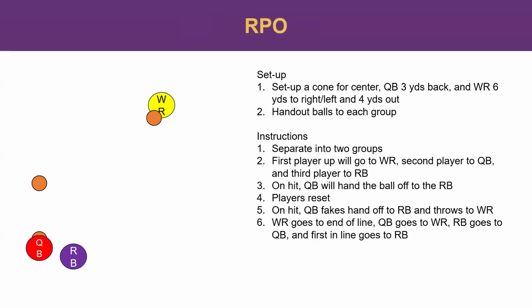New one for 10U, we got RPO. I mean, not saying we're going to be running a ton of RPOs, but this is just a concept and a drill that allows us to work both a handoff and a pass from a quarterback perspective without having to worry about routes, without having to worry about a bunch of different variables. Again, getting reps giving handoffs, getting reps faking a handoff and making a good crisp pass and catching the ball with your hands. Just really working on progressing forward from what we did last week to what we're going to be doing by the end of the camp.